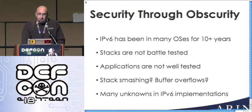So security through obscurity. What does this mean? It means that we don't really know much about v6 security in some ways, and this is something people need to be aware of. IPv6 has been in many OSs for a long time, 10 years. Even Microsoft has had v6 since Windows 95 and 98. They released, I think, something in 1998, before it was even in final form, that would give you basic v6 support for Windows 98, believe it or not.